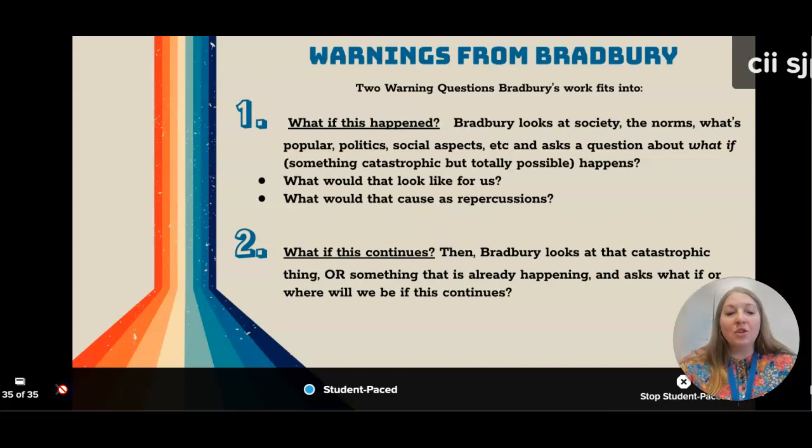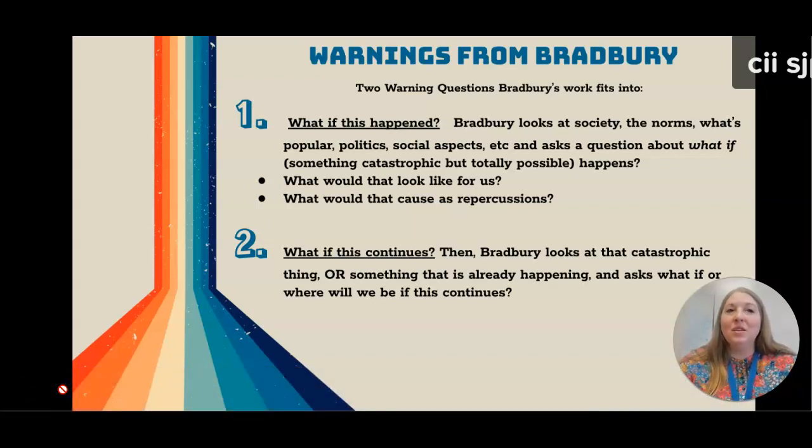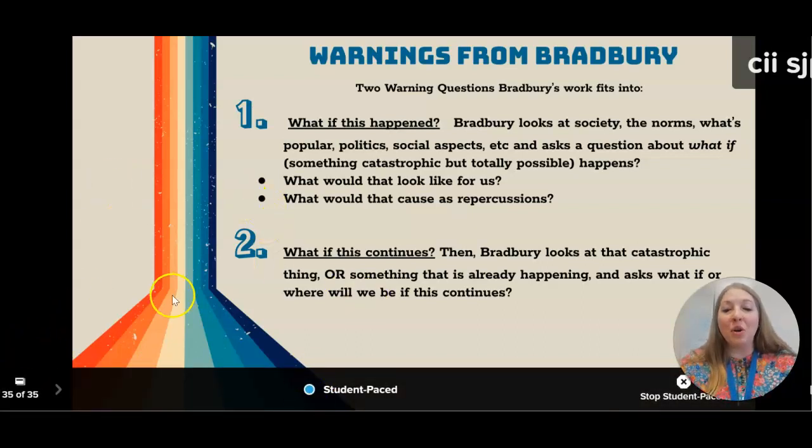Warnings from Bradbury: there are two big ones that you can always seem to find in his works. The first one would be, what if this happened? So Bradbury looks into society, the norms, all of those things, and then throws a wrench in it and basically asks, what would happen? For example, in the story that we're going to read next week, obviously aliens are going to be taking over the earth, and they do it in such a way that it makes the reader think, what if this actually happened? What if this could come true? How would we protect ourselves against this? And then the other one would be, what if this continues? Those are two major warnings that Bradbury has for us.